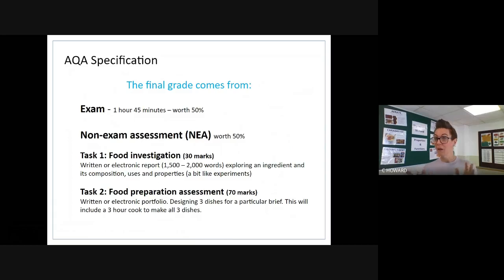It's about a 20-page A4 document that you'll be producing of all your research, your investigations, your final cooks, your sensory analysis, your taste testing. So again, lots of written work within that final portfolio.